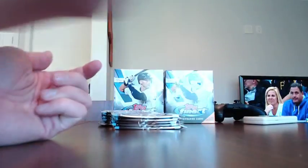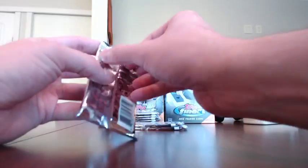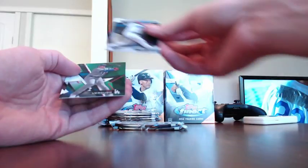Okay, box four, mini box one, pack one. Goldschmidt. Corey Knebel. Ron. Verdugo. We got a green, not auto, also Alex Verdugo, 93/99.